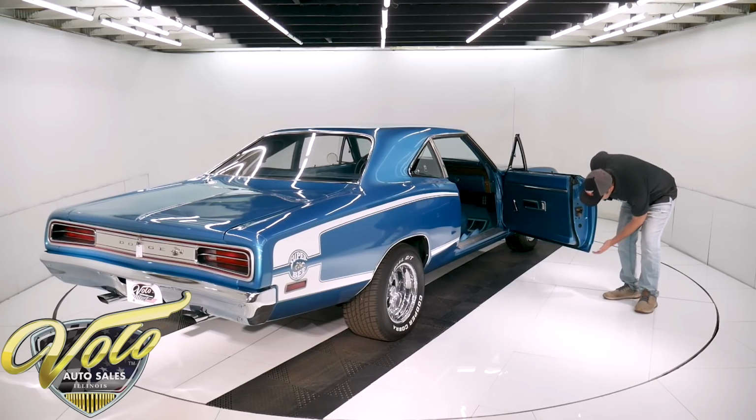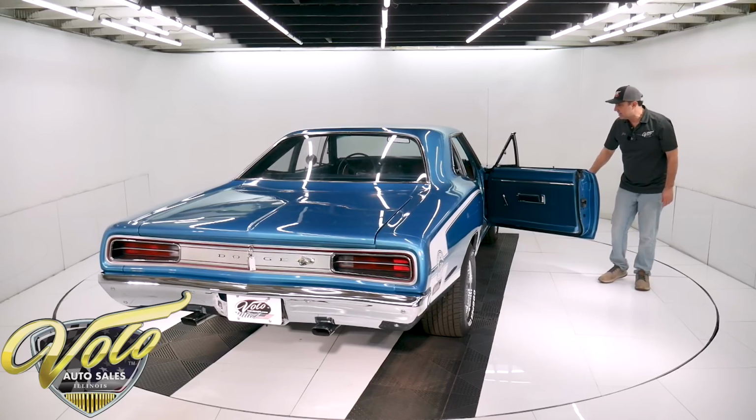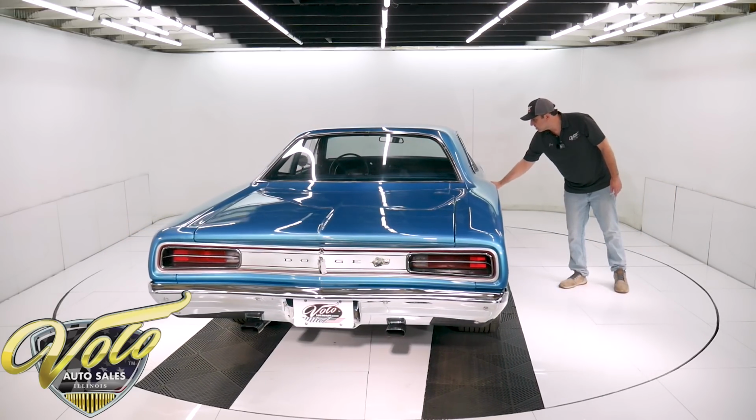Door jambs are painted slick. The bottom of the door is clean. Weather strips and window seals are nice. Doors open real easy and shut real nice too.